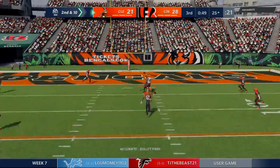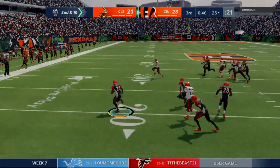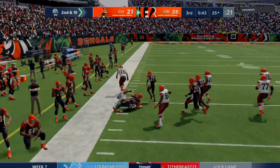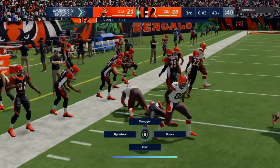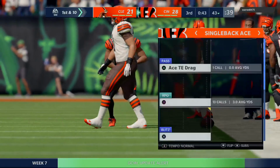Throwing, Mayfield. And Mayfield again with the interception, his third. Picked off by Von Bell. Wow, between last week and this week, that's now 8 interceptions. 5 a week ago, now 3 here.